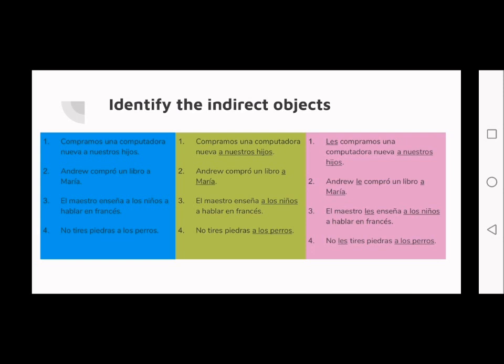What this means is that since it's plural, and we're referring to nuestros hijos, which would be our kids, our children. So they're referring to them, okay? If you go back to the chart, you will know what is them. On the other side, we have compramos una nueva computadora. But if you see, nuestros hijos becomes les, okay? We're going to see the correct sentences on the other page, but just now we want you to identify, to get an idea of what each thing represents.